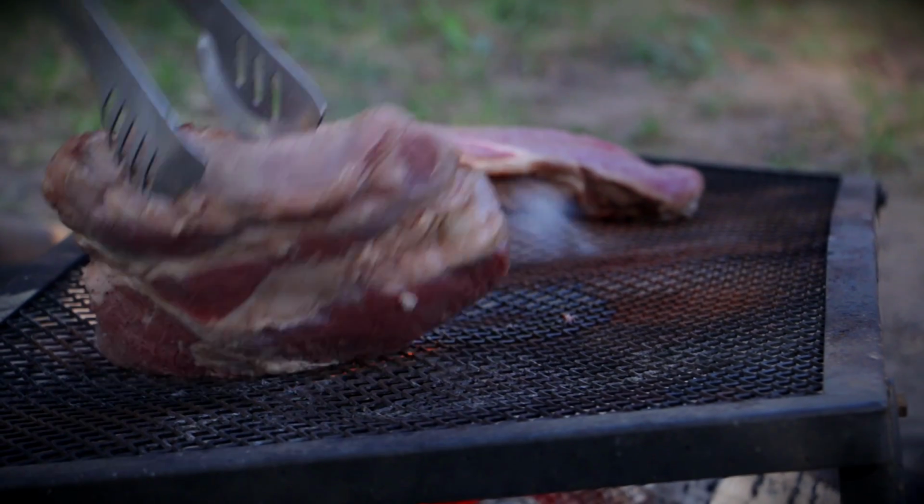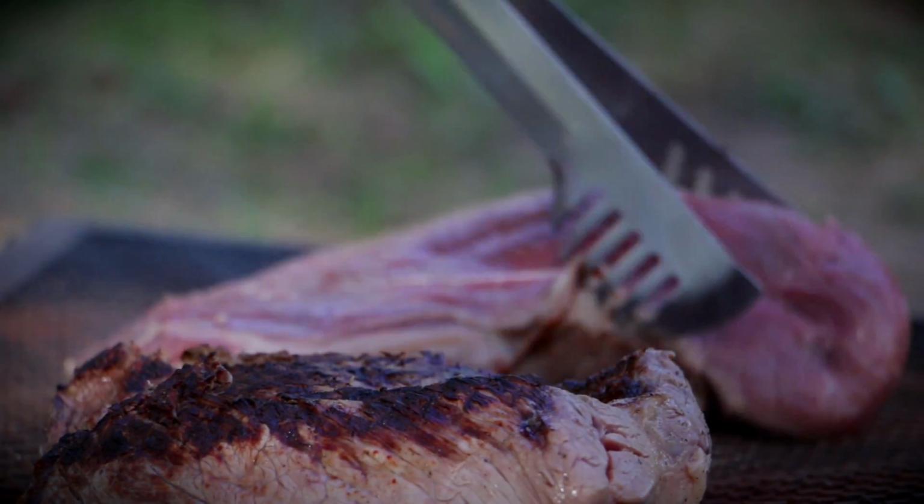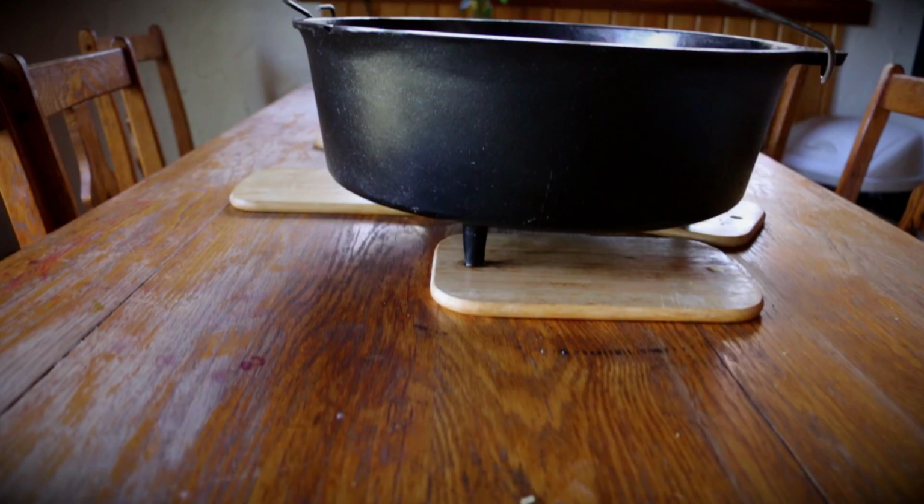A quick browning, and then we'll go chop it and dice it all up, and I'll put it in the Dutch oven. You've got all the veggies all chopped up.